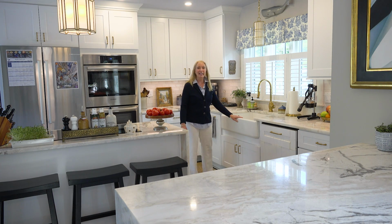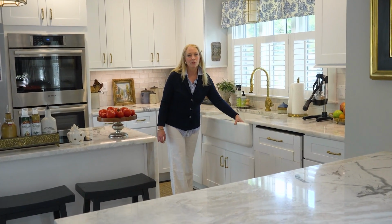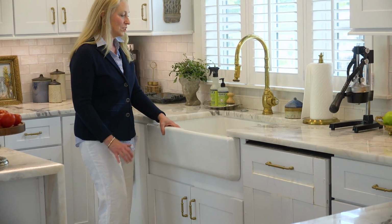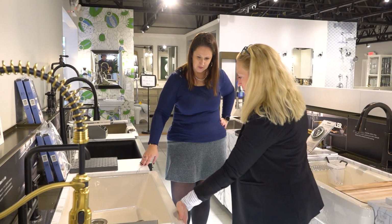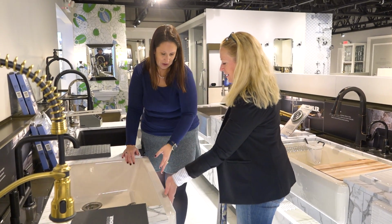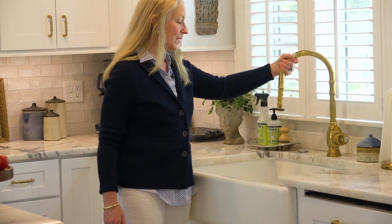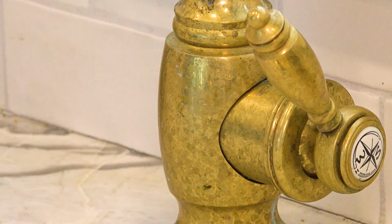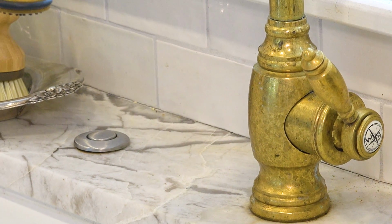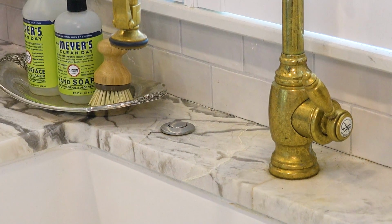And this sink here is from Snow & Jones. It's beautiful to the touch. It's absolutely, and I have to say the size of it, I just really think is fantastic. It's a Kohler sink, and I love the farmer's edge. The texture is really beautiful. And this is Waterstone in an unlacquered brass. It was a brass that is now aged quite beautifully. And I got this at Snow & Jones from Danielle Jones and her team.